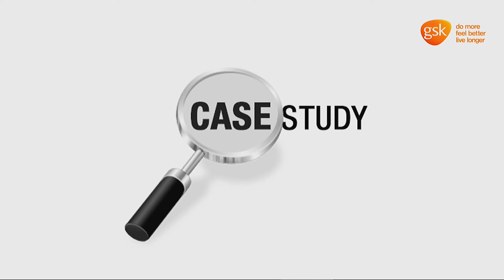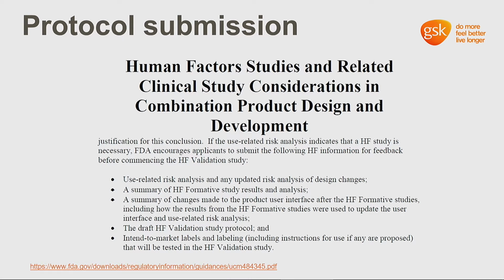And this was really the first time we started seeing some feedback on some of the draft guidance that we've seen come out from the FDA. And I've got a screenshot here of what that looks like. It's this specific guidance that talks to human factor studies and related clinical study consideration in combination product design and development. There's a phrase in there around if we do risk assessment to show that the device needs to go through human factors for us to de-risk that, the FDA really now is expecting us to submit that upfront to them before we go into our validation. And really, they would have preferred if we did that even before we went into our clinical studies.